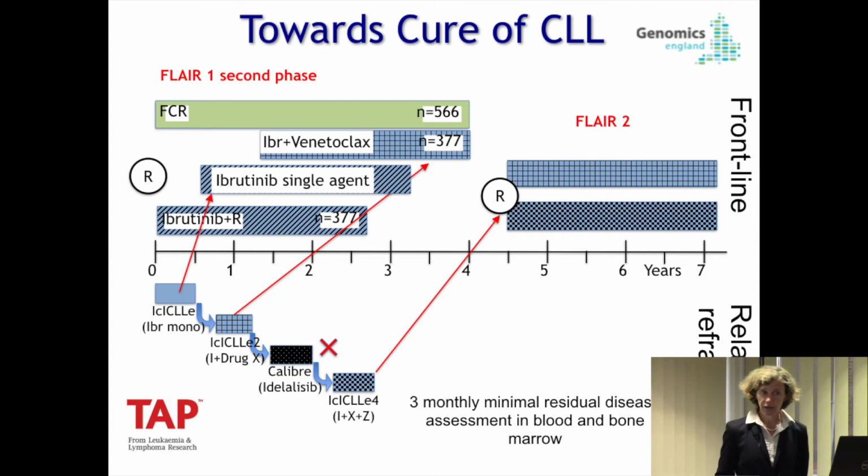So in the last couple of minutes, I just want to talk a little bit about UK-based research. And obviously, I couldn't give this talk without talking about the Flair Study. So the Flair Study is basically a big multi-center study. It's led by Pete Hillman from Leeds, who's been our wonderful chair in the CLL clinical research group from the NCRN group. We designed this study a couple of years ago now. It started.